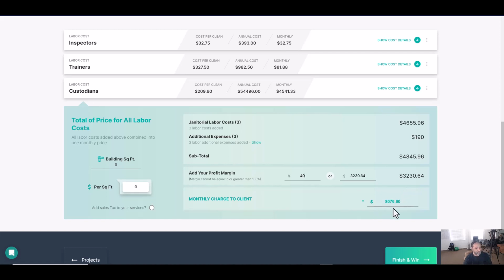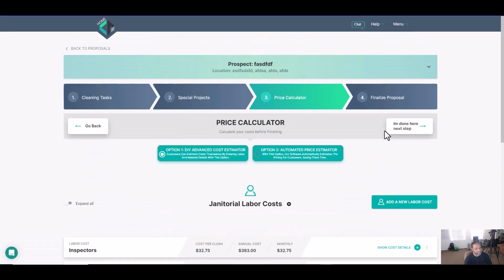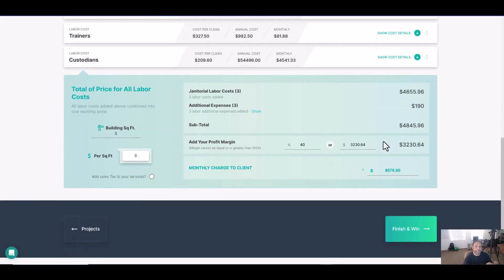And this would be your charge to your customer, and it automatically feeds into the proposal. But there's more power in the software that I want to show you. Let's say you're looking at this and you go, you know what? I think I should be making $3,500.